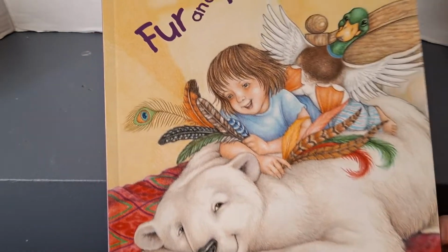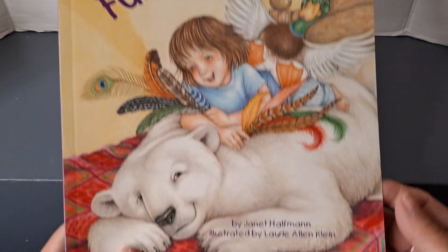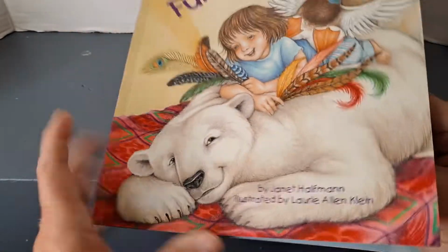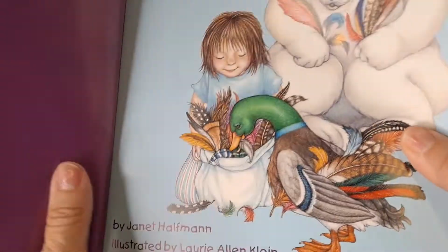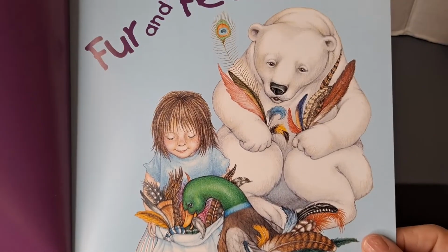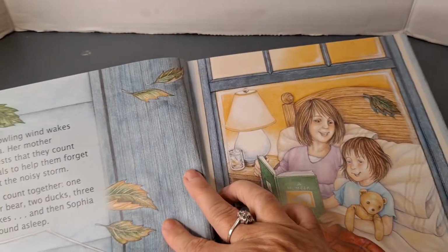Today we're going to be reading a story called Fur and Feathers by Janet Halfmann, illustrated by Lori Allen Klein. I like the pictures already. Look at that. Fur and Feathers.